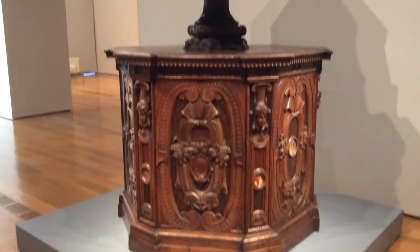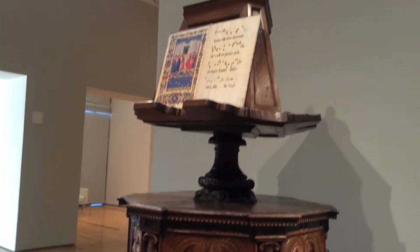Out some beautiful manuscripts from the Florence Cathedral and see some joyful noise. We have here the lectern from the baptistry in Florence.